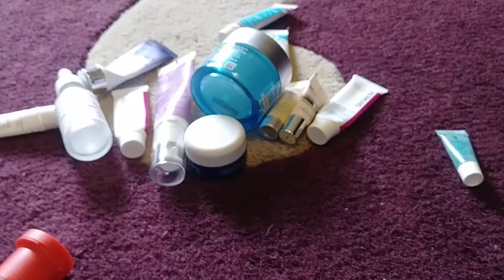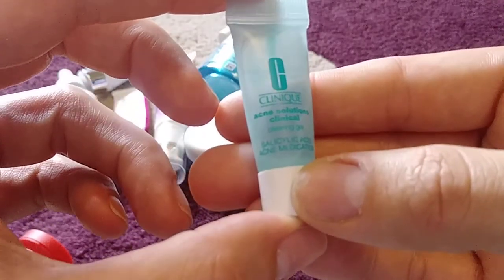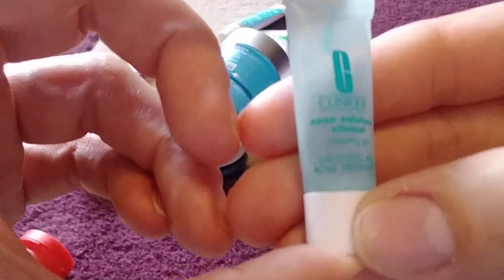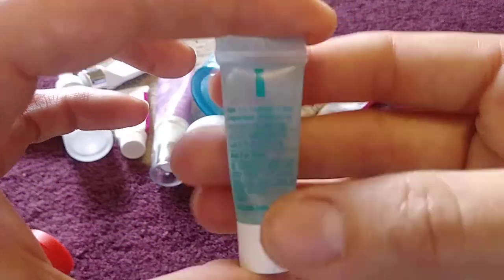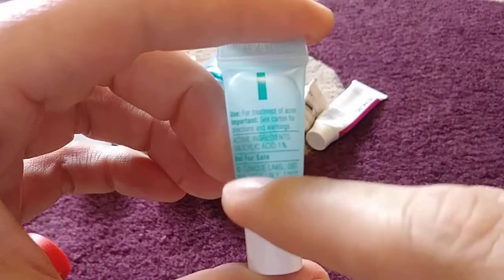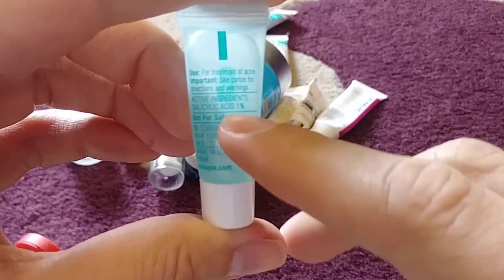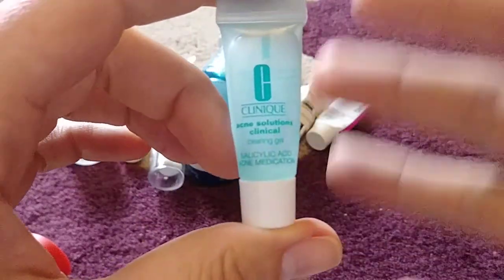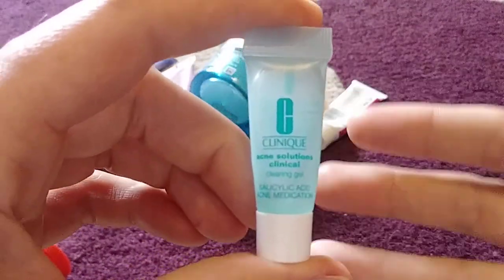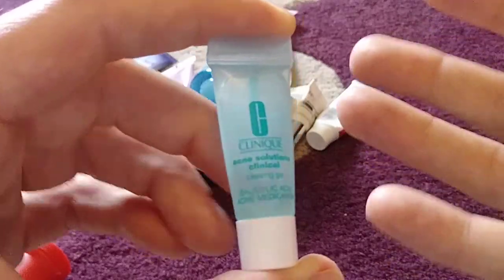Oh, gotta readjust. I used up this Clinique Acne Solutions clearing gel. It's salicylic acid. Clinique. This was so bad. Let's see, salicylic acid 1%, which isn't even the most you can have legally, as far as I know. I think you can have up to 2%. The problem with this was that there was so much alcohol in this that the fumes got into my eyes. It was just so bad.